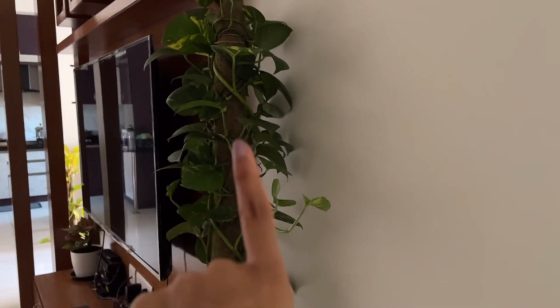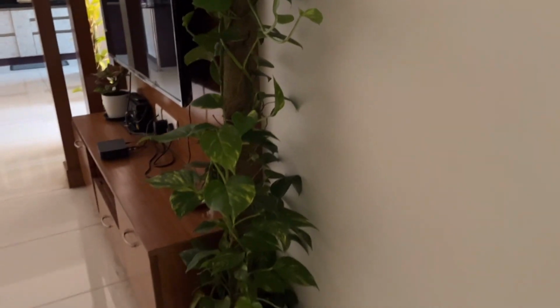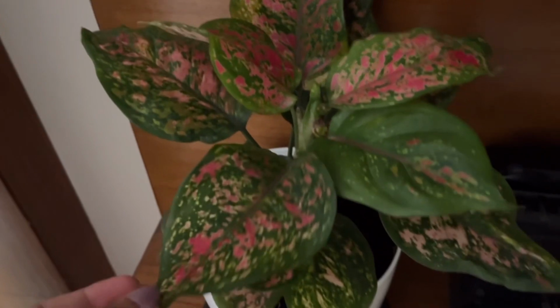So this is the plant, and this is the money plant, and it's super tall. And there's the other one. I don't know the name of the plant, but it's so pretty. And also we've got another new plant.